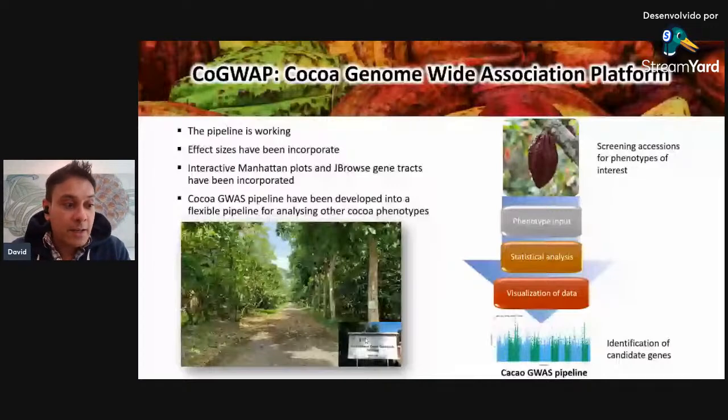But essentially, if there's anyone in the community who is interested in this or currently working on it, we're willing to collaborate and share this information. If you're interested in following up on our elemental work and doing additional work, we are willing to share this information with you. In addition to elemental profiles, we've now used the pipeline for other traits, for instance fruit development and productivity, and have gotten some strong QTLs from that, which some PhD students are currently following up on.